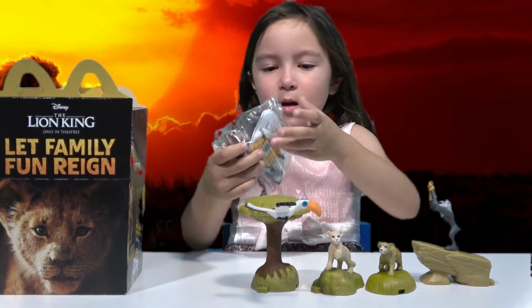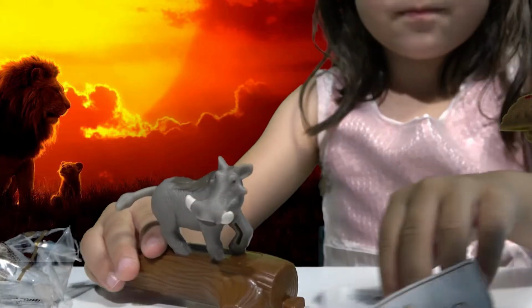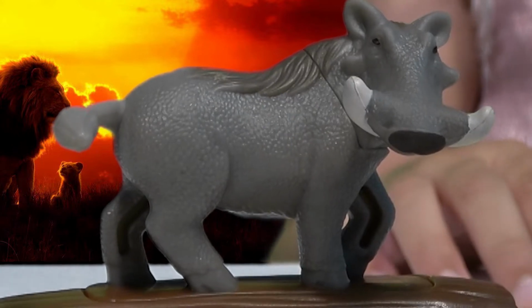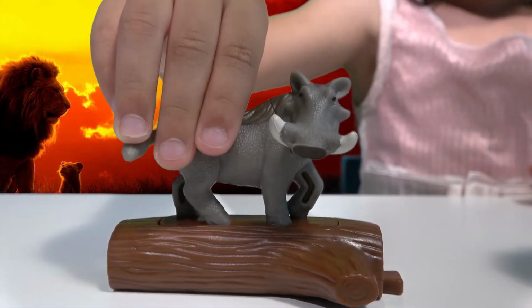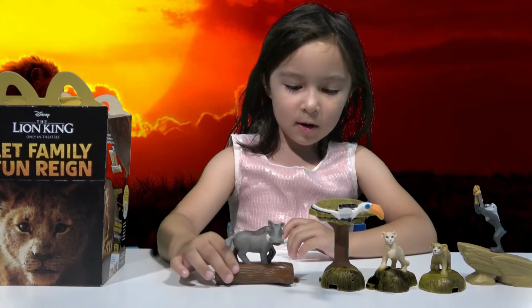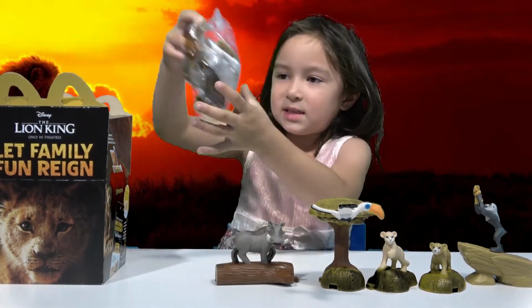And there's Pumbaa. There he is. He's standing on the log. Now see what he can do. So that was toy number five. Now let's check bag number six.